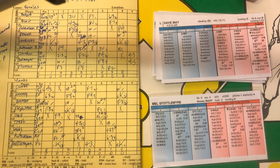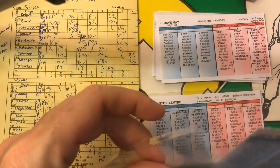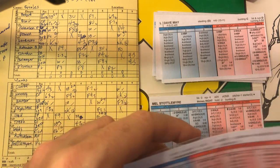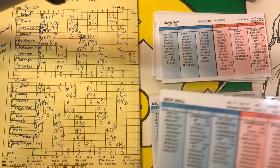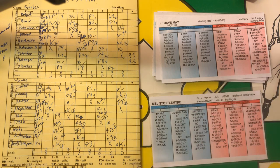And then we're going to have Dick Hall coming in to pitch. So Dick Hall's going to be the new pitcher. We're going to put him into a sleeve, and some guys ask about these sleeves. They're on eBay. I picked them up from a guy who was selling big batches, though, a year ago or so. And I have about 1,000 of them lying around. All right, so it's going to be Hall. It's going to be the new pitcher.